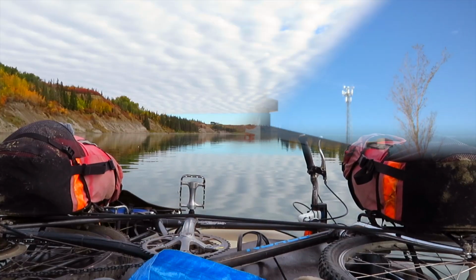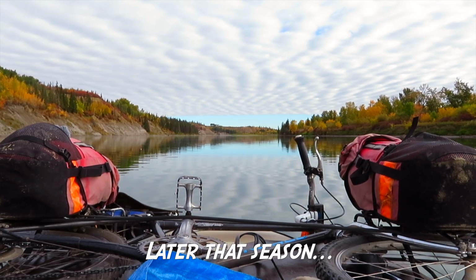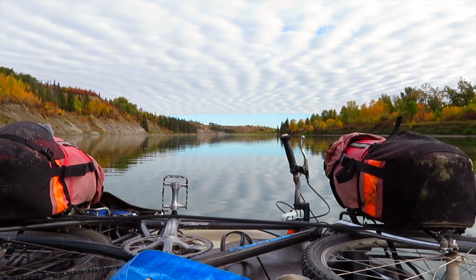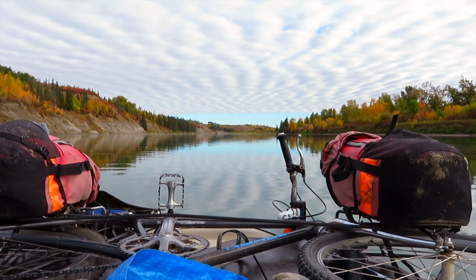Boat. I bought a boat. Hey! Captain George, the fearless boater. Again. Going down the North Saskatchewan River.